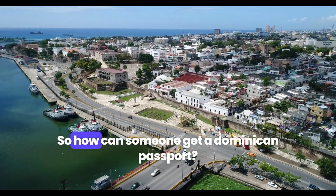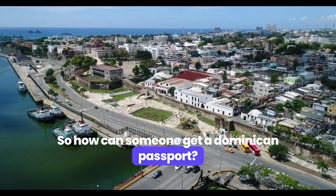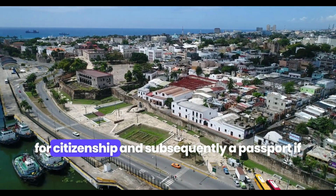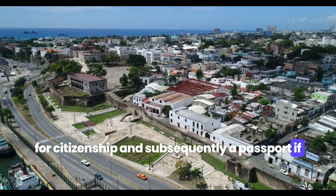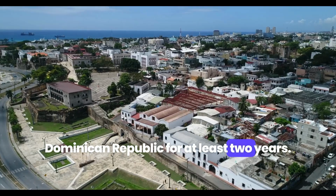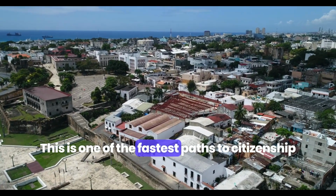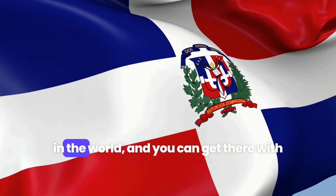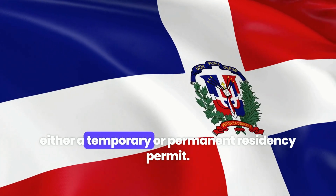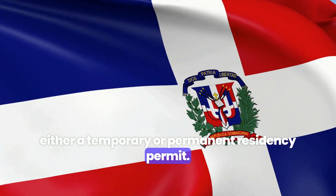So, how can someone get a Dominican passport? According to Dominican law, you can apply for citizenship and subsequently a passport if you've been a legal resident of the Dominican Republic for at least 2 years. This is one of the fastest paths to citizenship in the world, and you can get there with either a temporary or permanent residency permit.